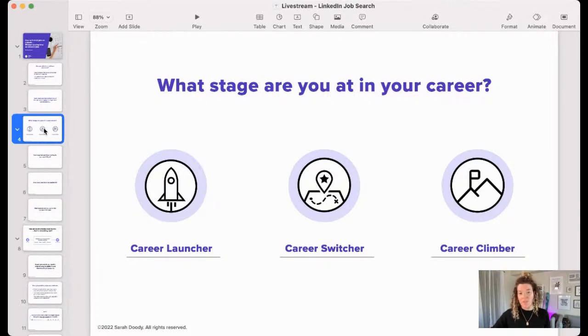A switcher is exactly what it sounds like. You've previously been a teacher, a nurse, an accountant, or something, and you're switching into user experience. And then the climbers, you've been working in user experience for multiple years, and you're looking to get to that next level. So just let me know really quickly, because I'm curious who's here so I can think about that as we keep going through this.